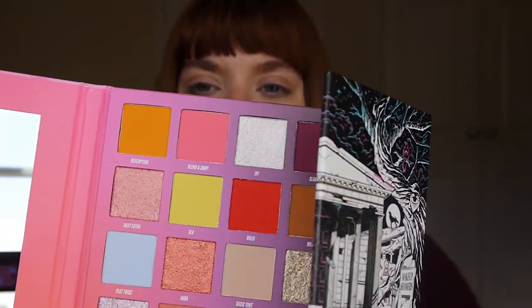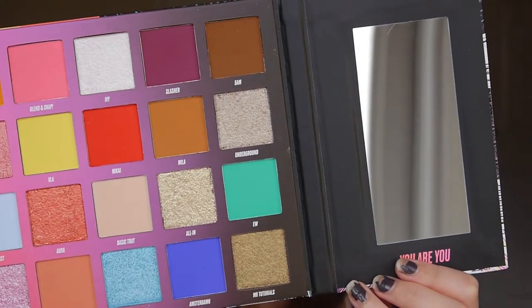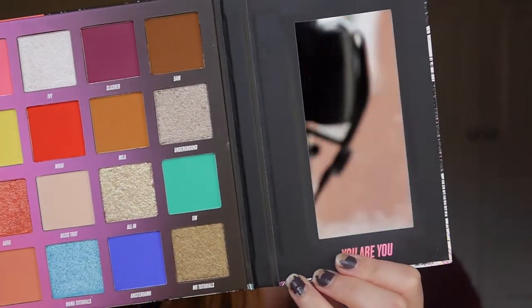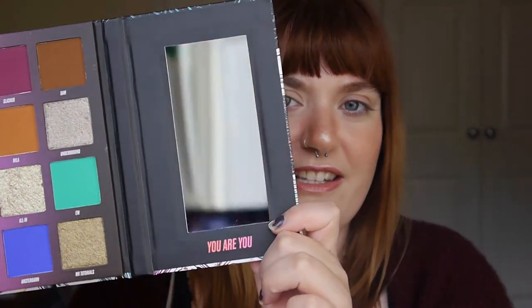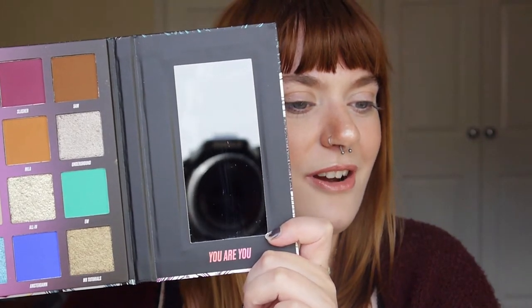And then if we open up the darker side, you can see we have more dark colours. And there's also, I didn't realise that this mirror was a magnetised mirror, so there you go. You can see yourself a little bit closer up in that one.